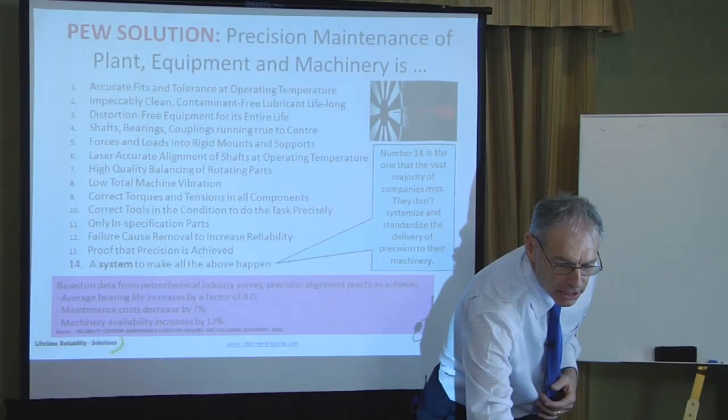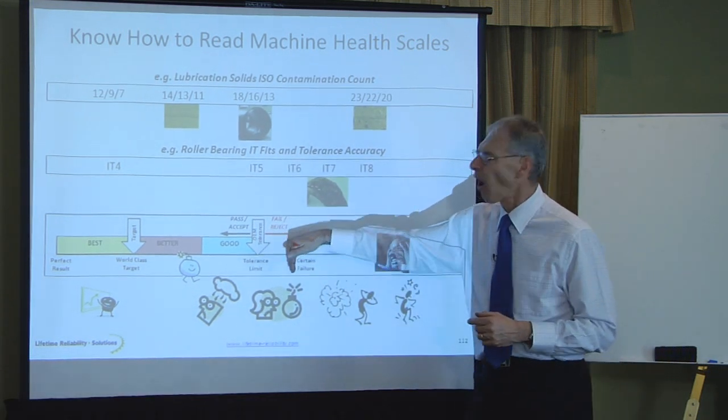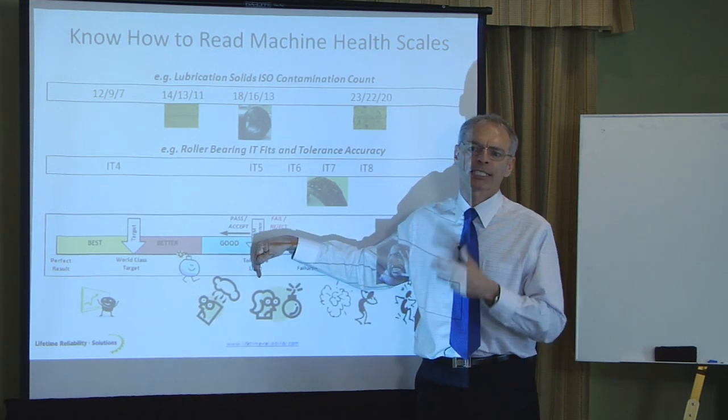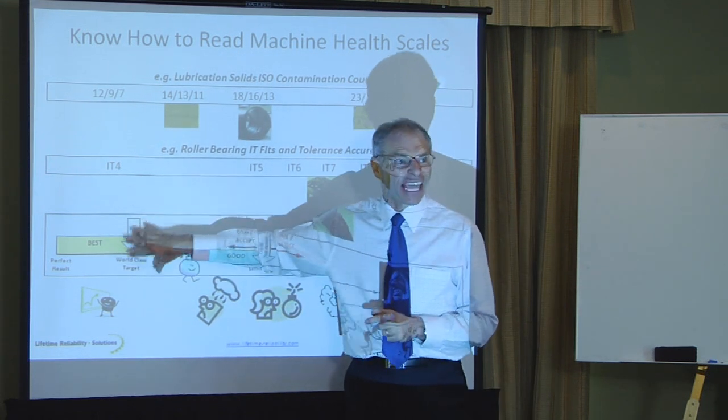Yep. That's exactly what this is about. The OEM condition is here, and it isn't high reliability. It isn't as good as it could be. It's what someone chose as acceptable enough. We can do much better, and the world's best are there already.